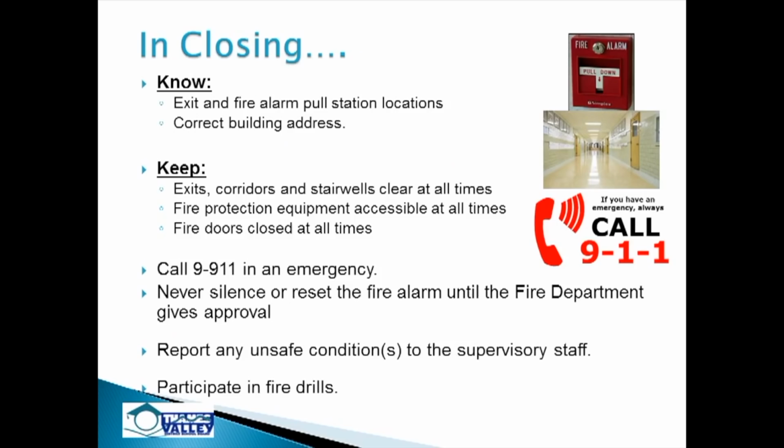In closing, know the location of exits and fire alarm pull stations and maintain clear access to fire protection equipment. Know the correct building address. Never hesitate to call your local fire department. Whenever you need emergency assistance, dial 911. Never silence or reset the fire alarm until the fire department gives approval. Keep exits, corridors, and stairwells clear at all times. Keep fire doors and doors to stairways closed at all times. At no time should doors be chained. Report any unsafe conditions to supervisory staff.